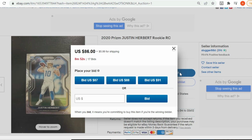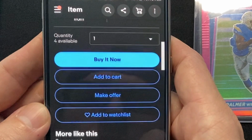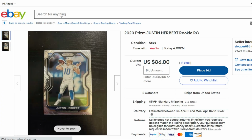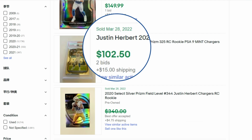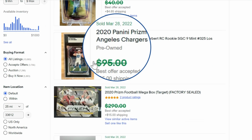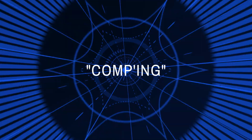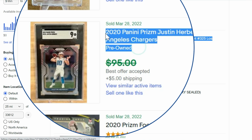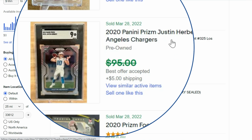Excellent. So eBay has two main ways you can buy a card. You can either be the highest bidder in an auction or buy the card at a listed price in a buy it now format. The very first thing you want to do when looking to purchase any card is to look over recently sold items and see what the card has sold for recently in the past 90 days. This is called comping, or comparing the card available for sale with the same exact card that has recently sold.